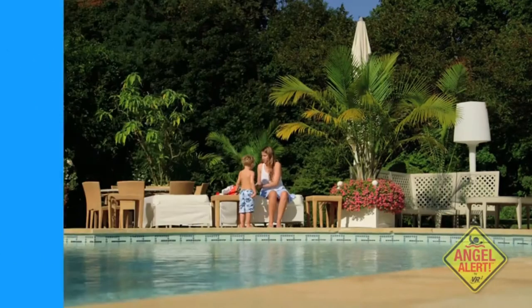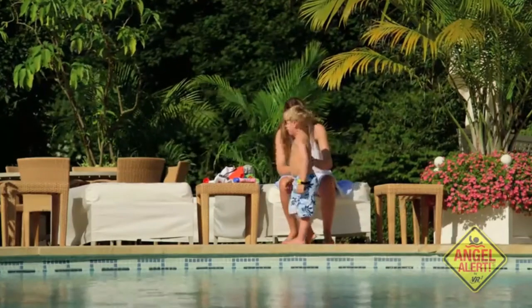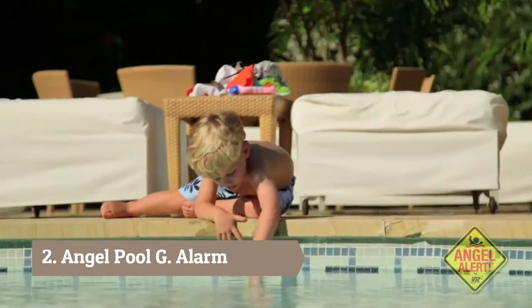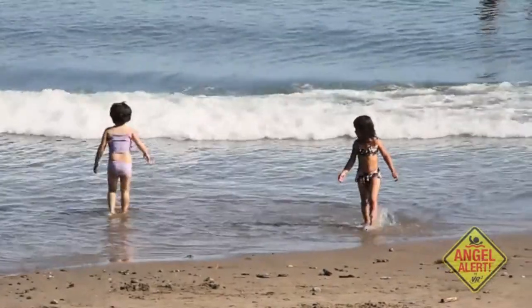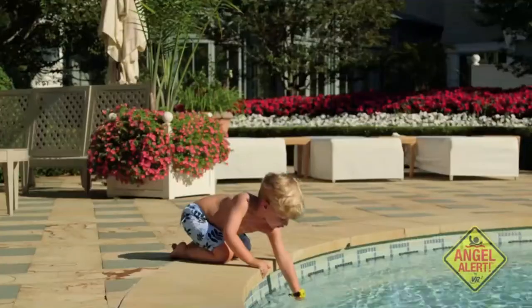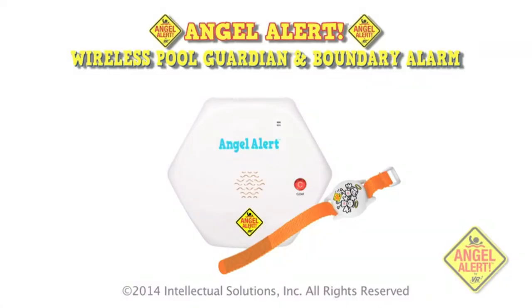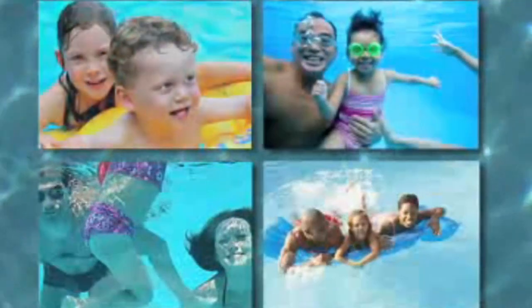According to national statistics, drowning is the number one cause of death for a young child. Angel Alert has you covered. When the wrist or ankle bracelet comes into contact with water, the Angel Alert immediately tells you your child needs you. The Angel Alert is used anywhere and everywhere. Don't go through the agony of knowing that you could have prevented the unthinkable happening to your child. Get Angel Alert.